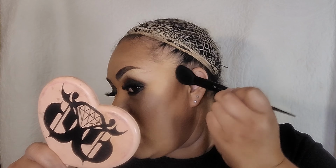And now I'm gonna go in with this shade right here. This is more of like a golden kind of blush. And apply it right there on the nose. Right there. And then on the cheeks again.